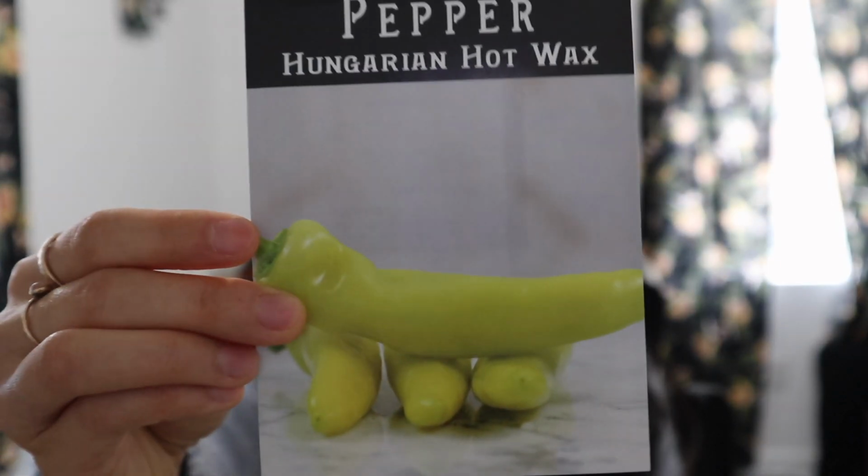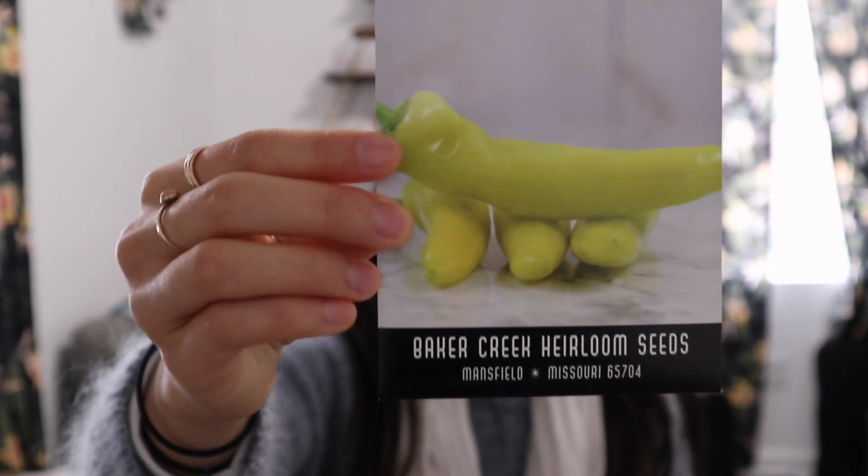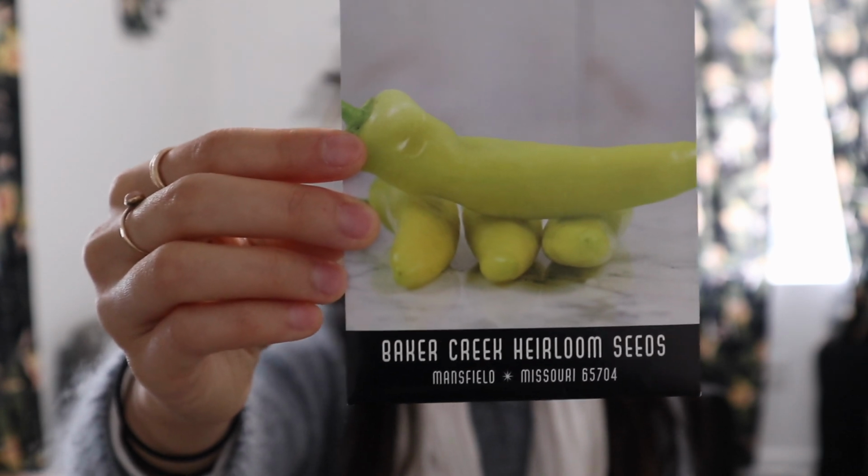Next, I have a Hungarian hot wax pepper, and I got these because I realized this year that I don't really like sweet banana peppers. They don't really have a lot of flavor, but I do really like that they produce really early on. So I decided to get this hot variety of what is basically a banana pepper because hopefully it will still produce very early. Usually banana peppers are the first peppers that we have available to pick, but since these ones have a spice, they will have more flavor. I find banana peppers to be too mild and they kind of disappear when I'm cooking them.